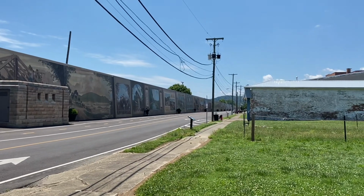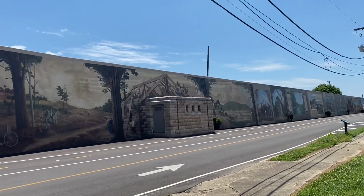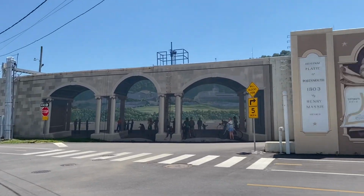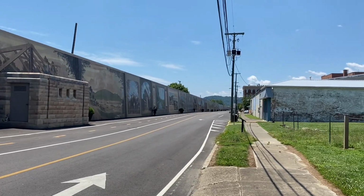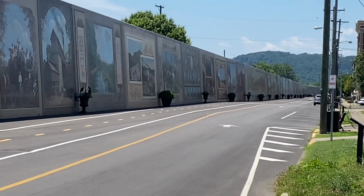And one thing I just want to show you guys is the fabulous flood walls. I don't know exactly how long it is. These murals this guy painted took him a long time to do. They are really fabulous. You can see it goes way down there. So if you're in Portsmouth, you need to check it out.